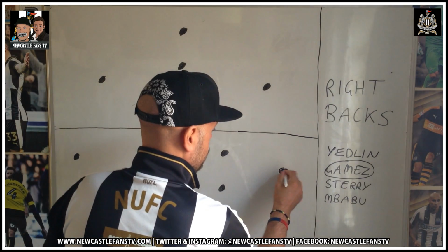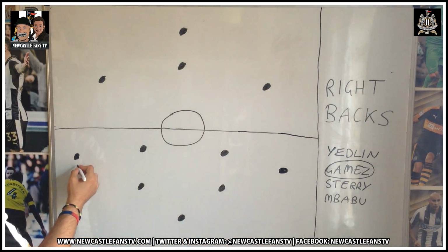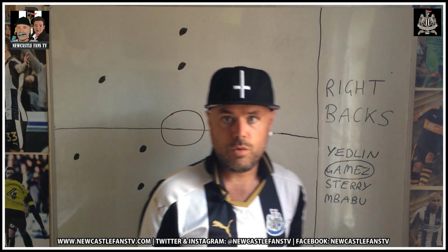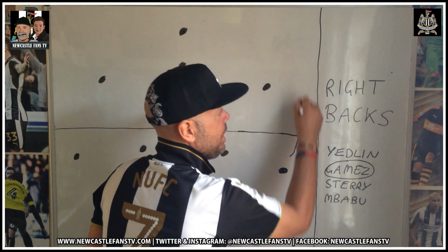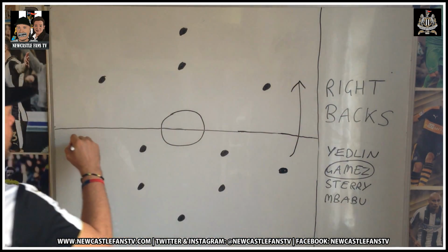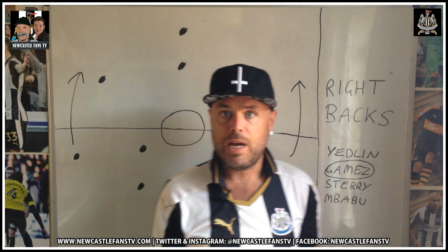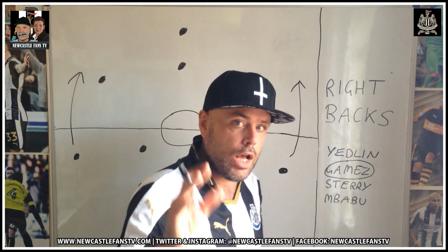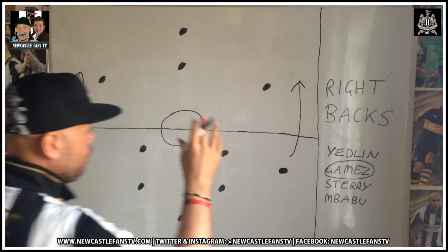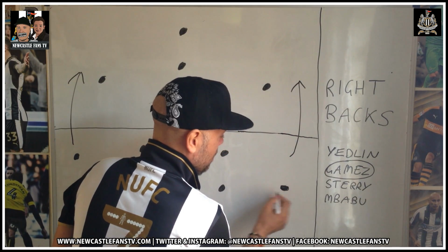It's going to put the right back position back in there. But we've seen him play right back. We've seen him play left back. Now, judging from what we've seen so far, because we haven't really seen enough of him to judge him, he can't get up the pitch. Every time I've seen him play in the two positions, I haven't seen this at all. I haven't seen Gamez bomb up and down like Yedlin would. However, he's very positionally, what's the word I'm looking for? Very positionally clever. So you'll see James, what he does, he's just simple.